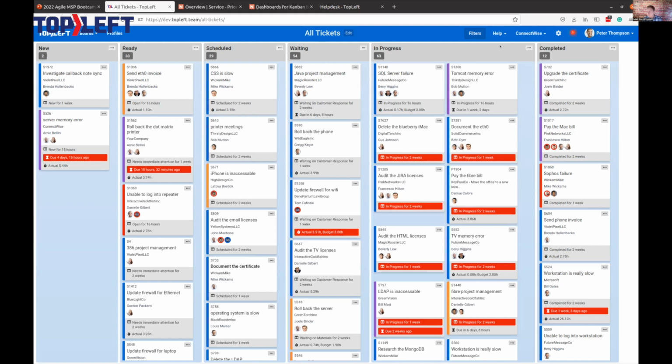What do they start on? Well, they look for tickets closest to the right side of the board. Completed stuff they don't need to worry about, but they would look for work that they're already assigned to in the in progress column, work on that, pull it over to completed, then do it again, looking for more stuff in the in progress column.